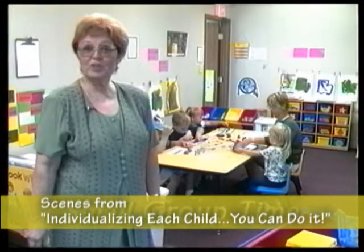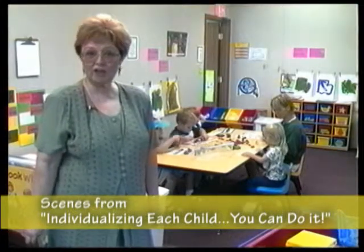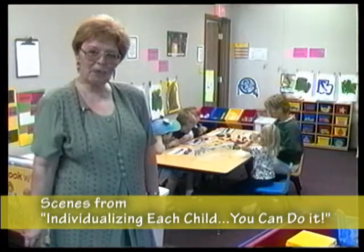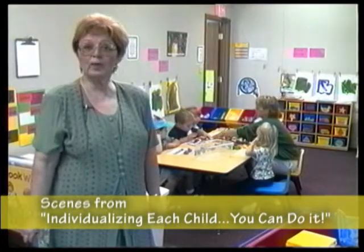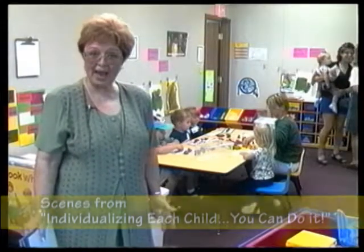Today's small group, the children are practicing problem-solving skills. They're doing some counting, some matching, talking about colors, and they're using materials from the manipulatives area of the room. Remember that this small group time is not individualizing, but small group led by the adults for the purpose of having all children practice these skills in a fun way.